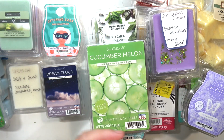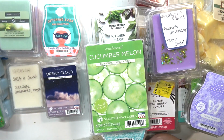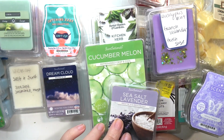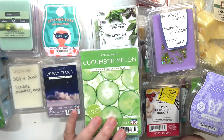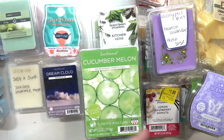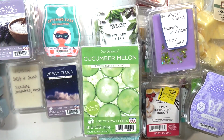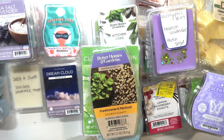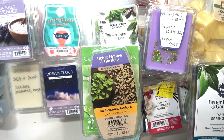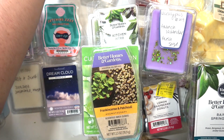Hopefully. I have another one of the ones that I made, which is Gardenia, Orange Citrus, and Peony. Sea Salt, Lavender. Did I already have? I feel like I duplicated a lot. Maybe not. Anyway, this is Sea Salt, Lavender. I think I'm going to put this in with my bedroom scents because I want to try it there. Better Homes and Gardens, Frankincense and Patchouli. Better Homes and Gardens, Rainy Spring Day. Better Homes and Gardens, Jasmine and Ylang Ylang. Am I saying that right?